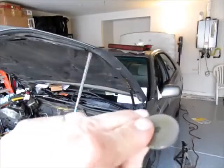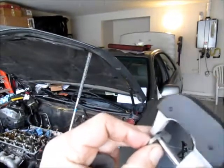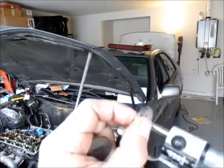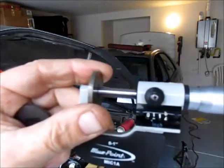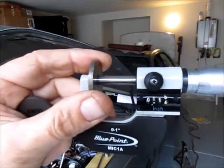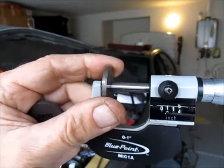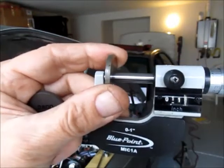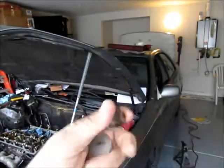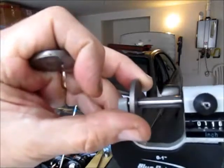Okay, so this is going to be our old shim with the unknown number on the back. As we measured this before, we're getting about 114.5 thousandths. So we needed something that was going to be about 4 thousandths thicker, because our clearance was 8 thousandths, and we want to get it about 12. Right in the middle there is what I'm going for. So this needs to be about 110 thousandths, and that'll be correct. And it says it is. I just want to check everything. And let's check this now.